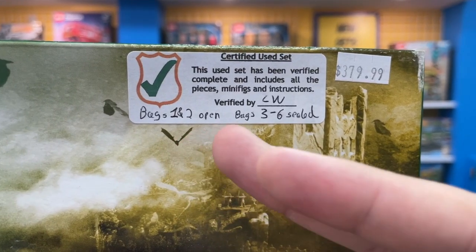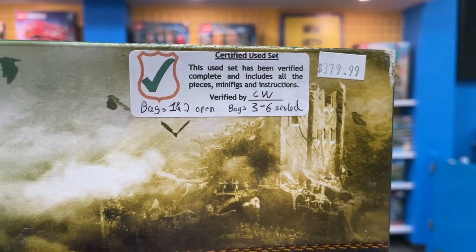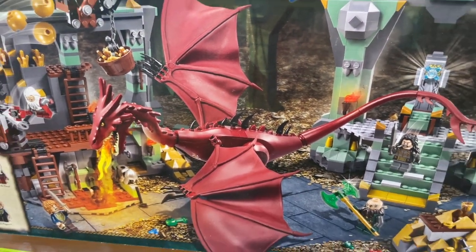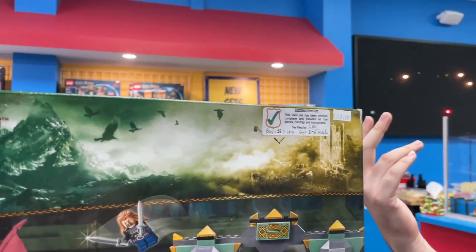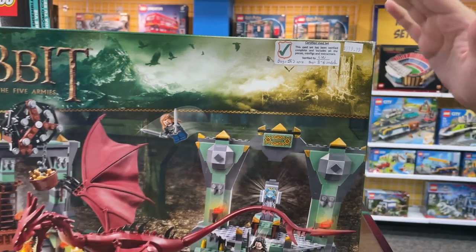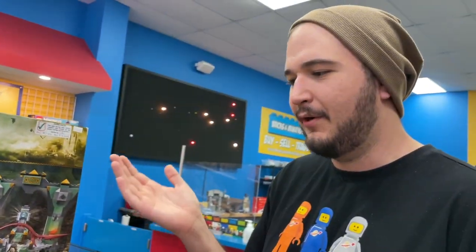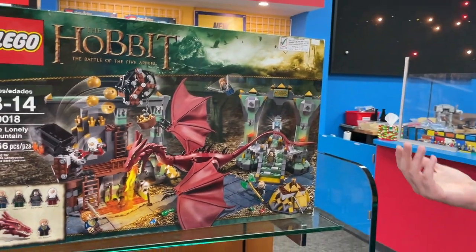The bags 1 and 2 are open, but 3 through 6 are sealed. Whoever had this set before they traded in, all they did is open it, build the dragon, and then put it back in the box. So weird. Yeah, really weird. So for the most part, it's a half sealed set. This is a really good deal on it. I just got one new unboxed for about 400-ish on eBay. And this is just like a must-have set for any LEGO Lord of the Rings fan. Mostly for Smaug. Who doesn't want Smaug, right?